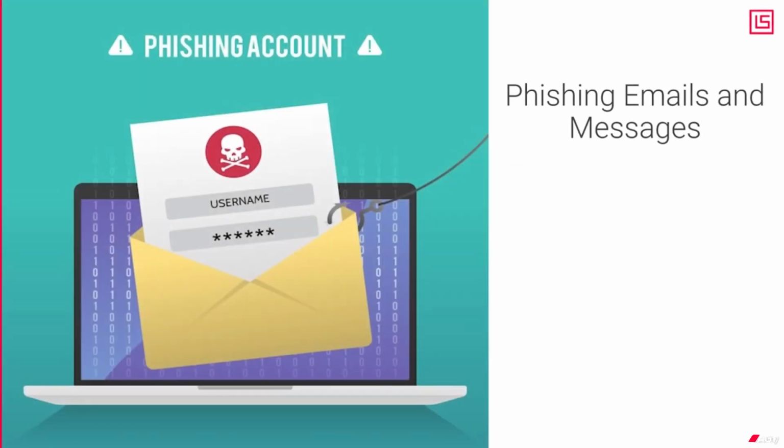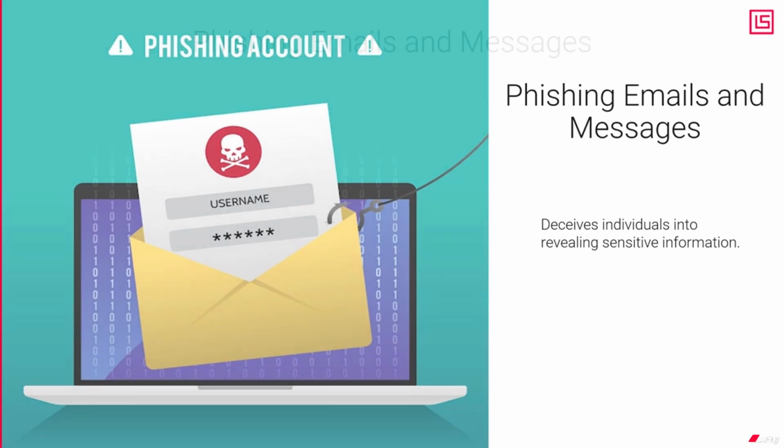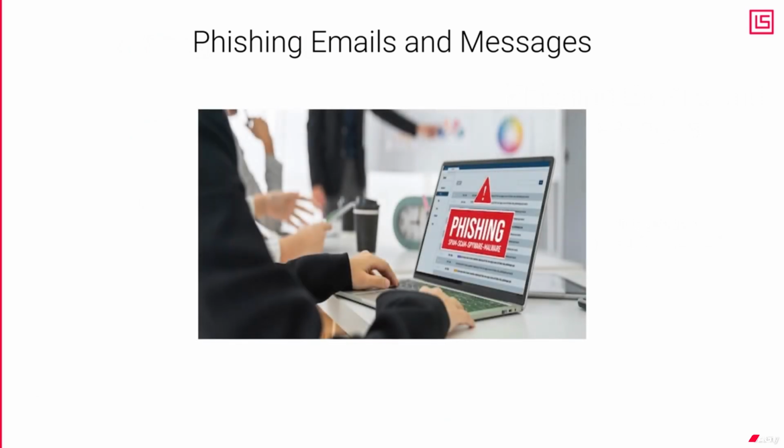Phishing is one of the most prevalent cyber threats. It deceives individuals into revealing sensitive information by disguising malicious messages as legitimate communications. Phishing emails and messages can appear very convincing, but by understanding the red flags and common tactics, you can significantly reduce your risk of falling victim to these scams.